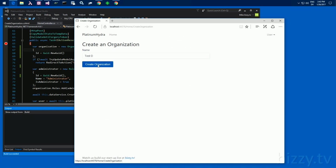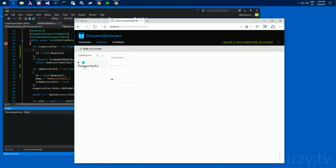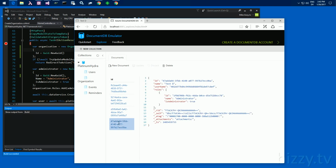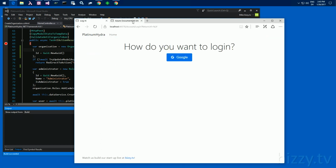Okay, I'm going to make test D, and it should not have a null ID. Okay, so that worked. And now let's check the Data Explorer. And let's look here at the organizations. Okay, test D has a non-null ID. It has a role with its own ID. And everything is happy. So let's get the customer again. So one second, guys.